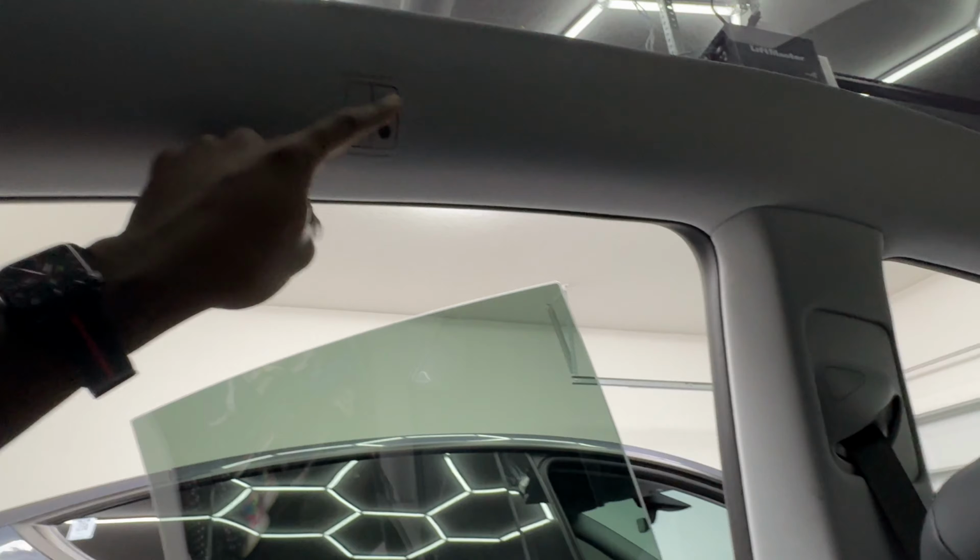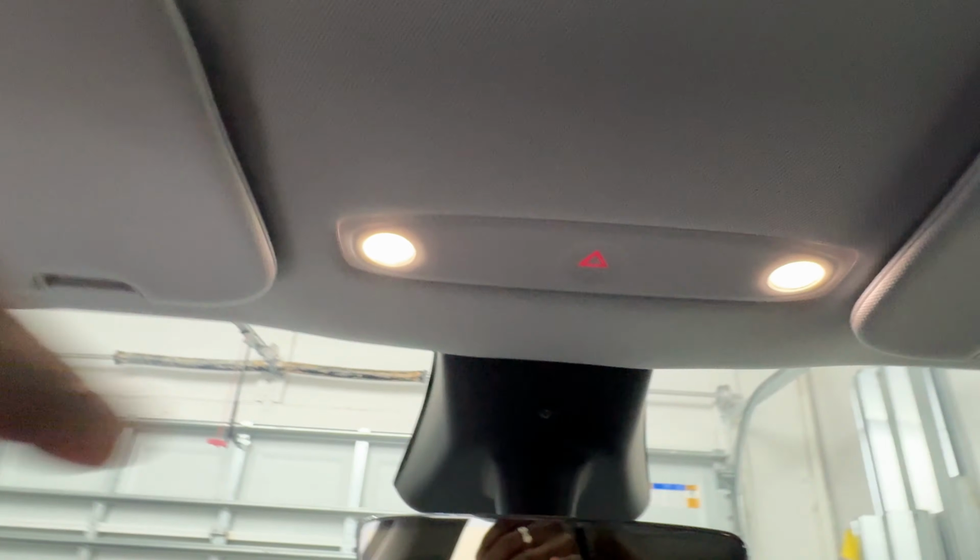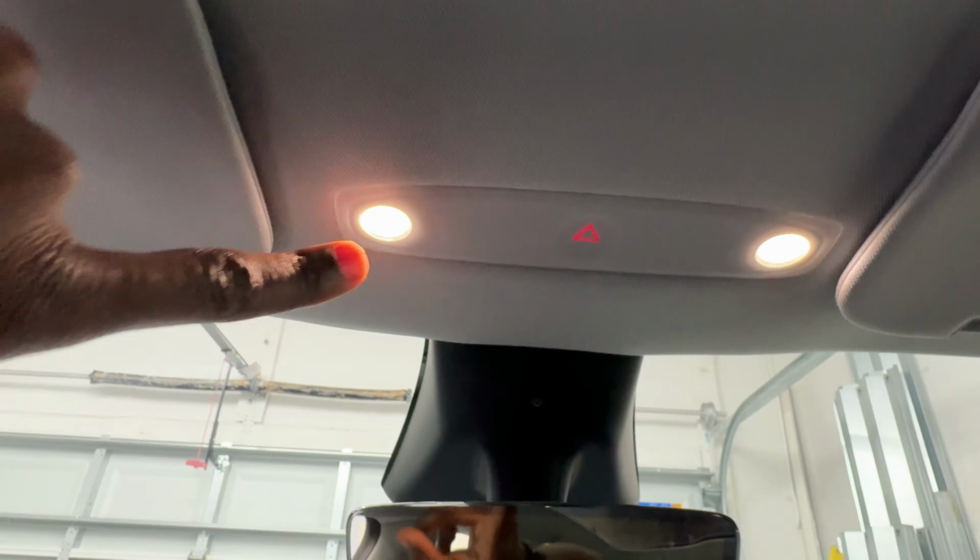You can't just touch anywhere. You have to touch the light itself and it will come on. The same for the front light also, and even the other light. Previously, all of these were actual hard press buttons. Now they're just touch capacitive. I tap that, it goes on.